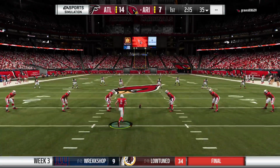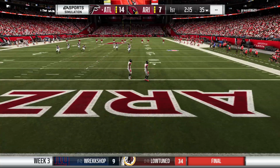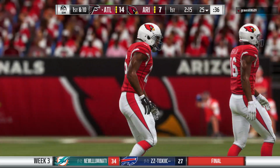Crosby on now to kick it away. And that'll carry over the back line of the end zone for a touchback. So out come the Falcons now.